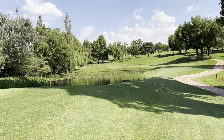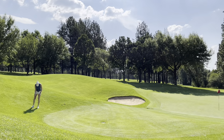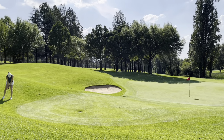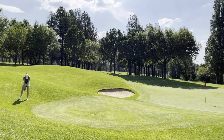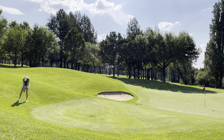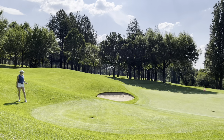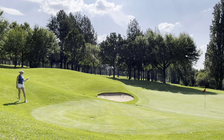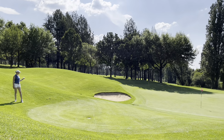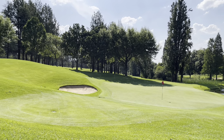It's dry, well done. Just a ridiculously difficult shot here. I don't know if you can see, but that is a huge slope. This grass is so grippy. I'll leave it there, see what happens. Now that's a good shot.